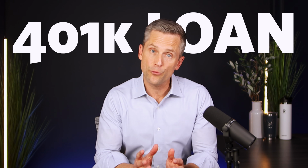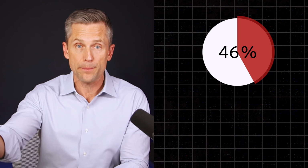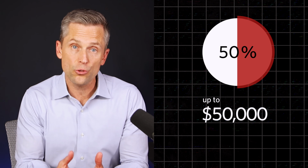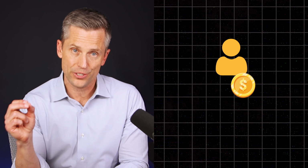But what if you don't have an investment account, or maybe that account doesn't have the ability to have a margin account? Another solution would be to use a 401k loan. Most 401k providers allow you to borrow the lesser of up to 50% of your vested balance or $50,000. Now, this too is a loan. However, the interest you pay goes back into your 401k account. You're essentially borrowing from yourself and paying yourself back with interest. Now, there is one risk to this approach.